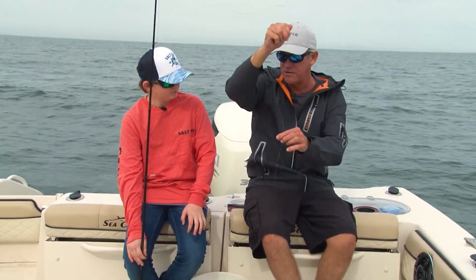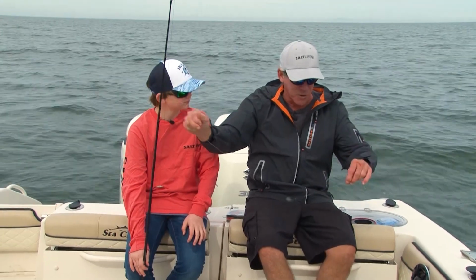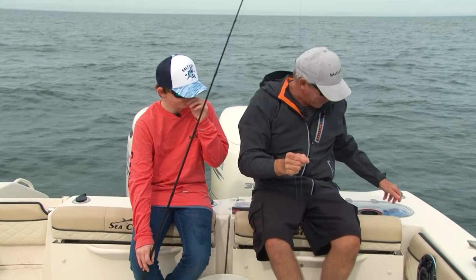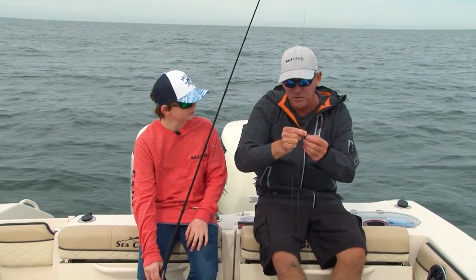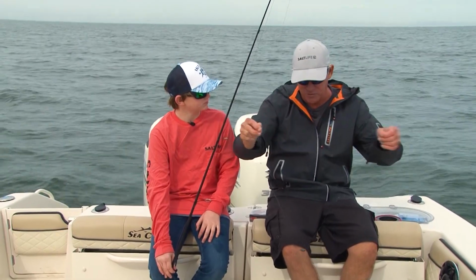If the current slacks off, we might go a little lighter, but we just want to make sure it's straight up and down. Small swivel, more 20-pound Andy fluorocarbon, and then topped off with that TK7 trocar hook. Man, sharpest hook, short shank hook. Put that fiddler crab on there, so when that sheephead comes to crunch that crab, that tip of that trocar's got him good, and that's the rig we're using right there.